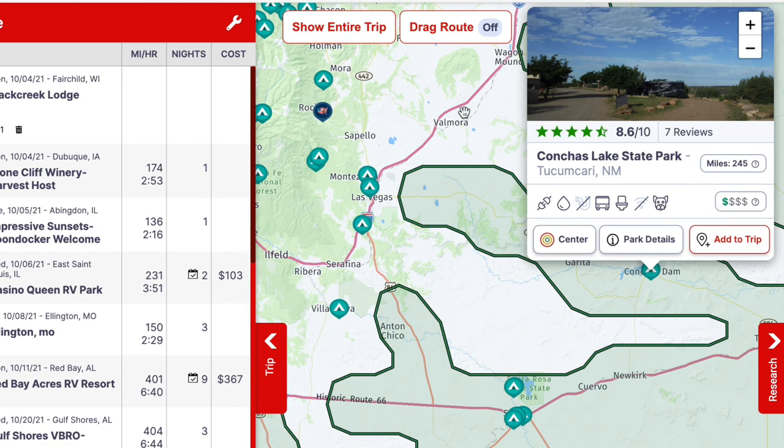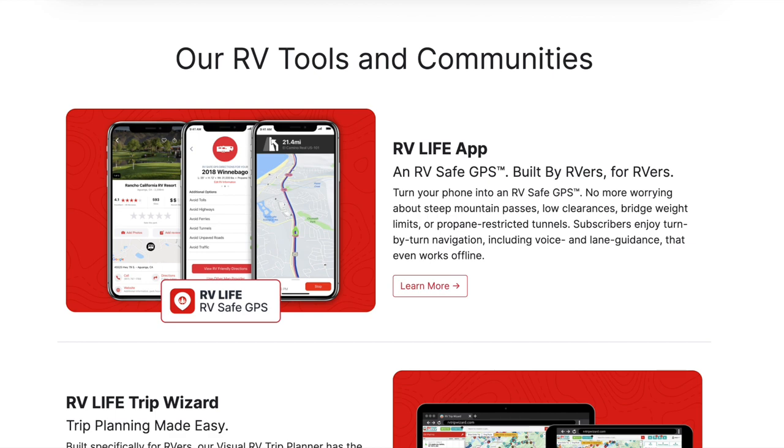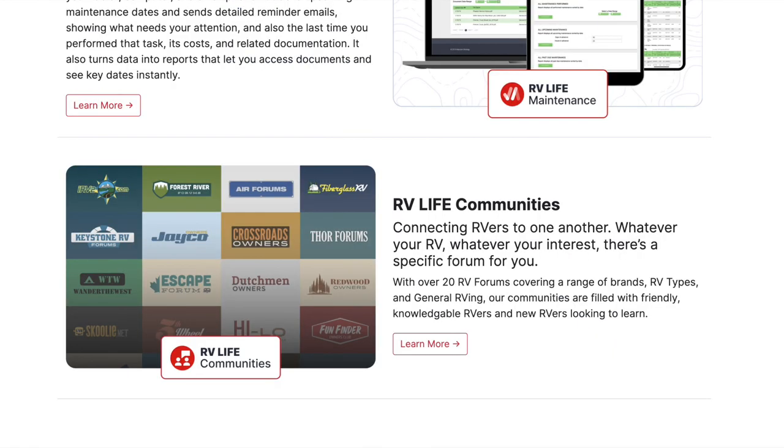Not only do you get the RV Trip Wizard, you also get the RV Life app, and it links right to your RV Trip Wizard account, but there's also a maintenance and campground reviews that you have access to.